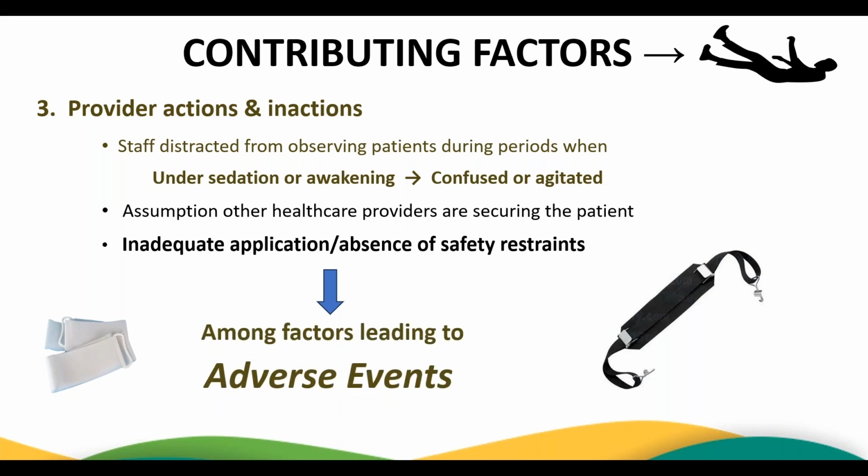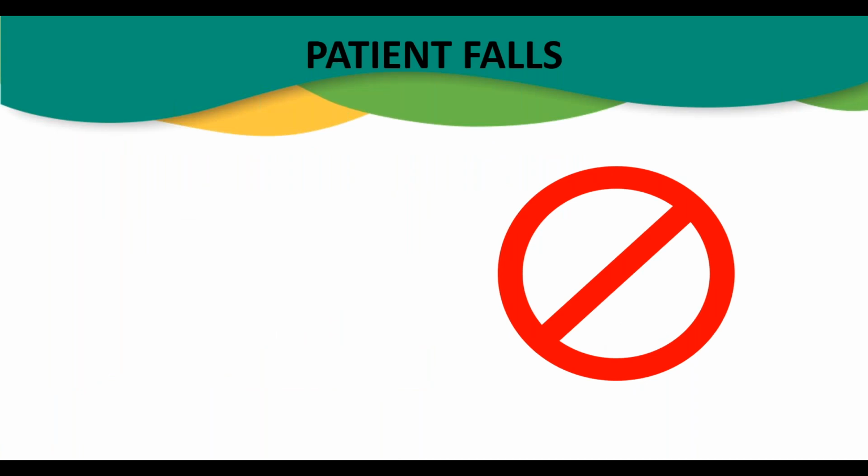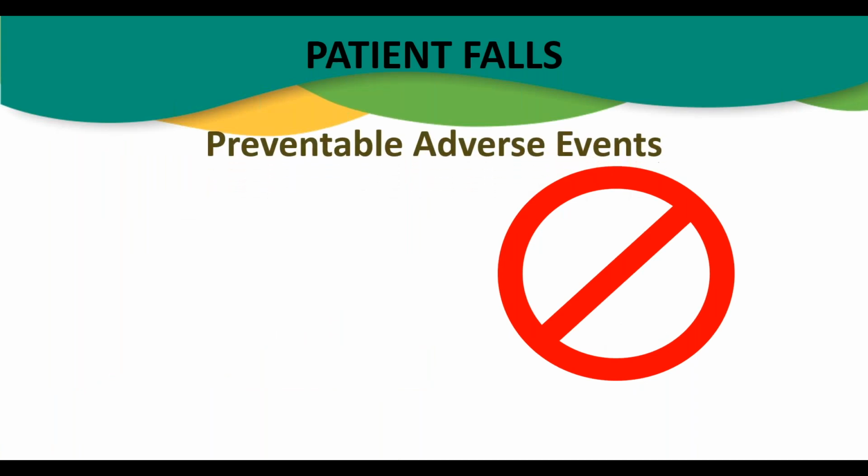This is one of the biggest leading factors to adverse events. We already talked about what a surgical error is, an adverse event. It can be avoided and prevented. It's just up to us to pay attention to all those risk factors. The patient going under anesthesia alone is a risk factor, along with all the anomalies they come in with. Patient falls are preventable adverse events, so they get reported most often.